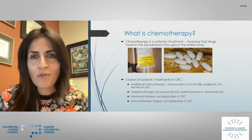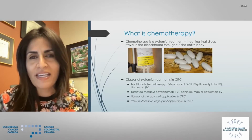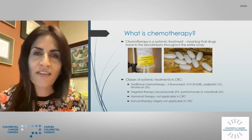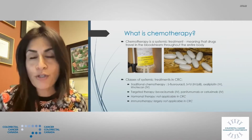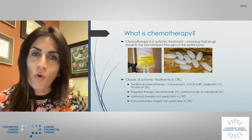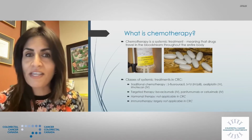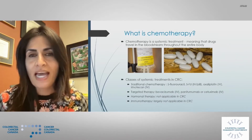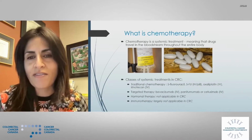In colorectal cancer in particular, we think of the classes of systemic treatments or chemotherapies, and we think about traditional chemotherapy. For colorectal cancer, that sometimes is referred to as cytotoxic chemotherapy. These are things like 5-fluorouracil, also known as 5-FU, which is an IV form and also has an oral version, called capecitabine. We think about oxaliplatin, which is a class of IV chemotherapy, and we have irinotecan, which is another class of IV chemotherapy. And typically we'll use combinations of these in treatment of colorectal cancer.